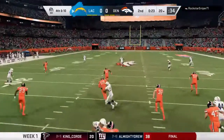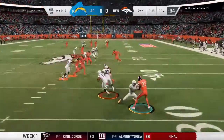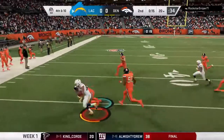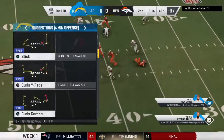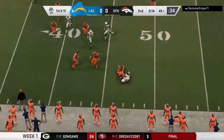And he deserves a bronze leg as he gets this one away. A terrific return there, 27 yards all told. And control of the football switching hands with very little time remaining until the half.